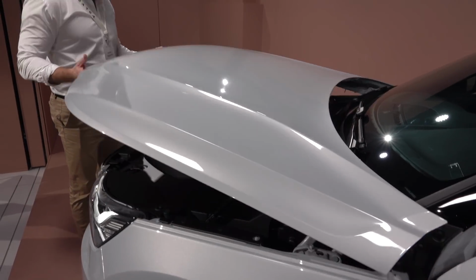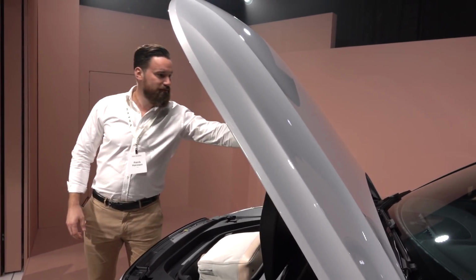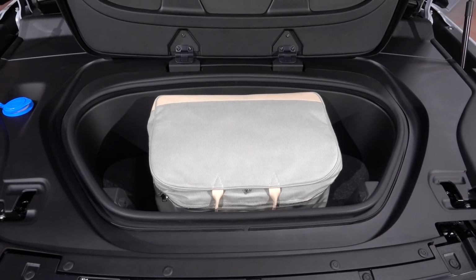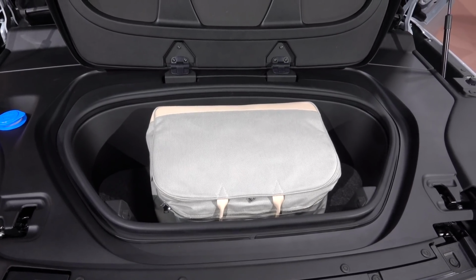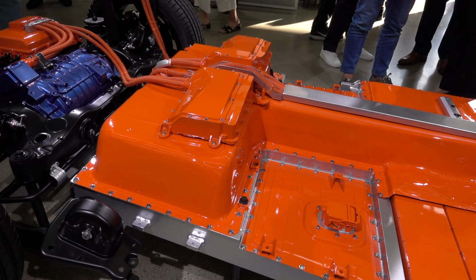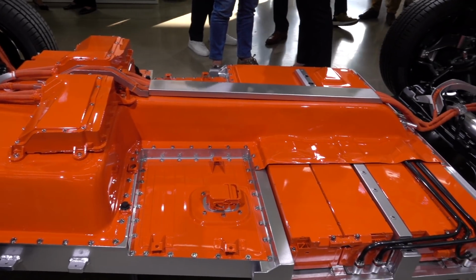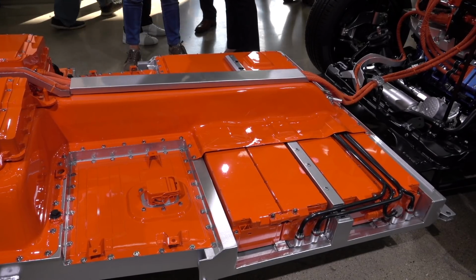It's electric without compromise. In fact, the XC40 Recharge adds storage space compared to the internal combustion variant by adding space and storage where the combustion engine normally is in the front. The Recharge is an all-wheel drive vehicle with twin motors. Volvo says the range should be around 200 miles in real-world usage. The cells in the liquid-cooled 78 kilowatt-hour pack are produced by LG Chem and CATL.